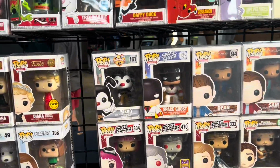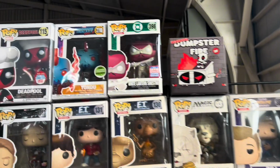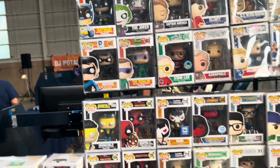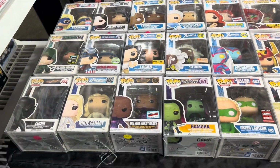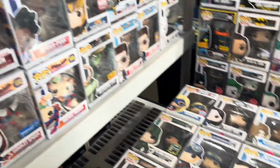A couple of TV and movie section, it looks like. A couple ad icons up top. Cheech and Chong. The Yondu from Emerald City Comic-Con, as well as the Chef Deadpool from 2016 New York Comic-Con. An Invincible Pop, Fugitive Toys Wonder Woman, a couple more superheroes over here. Just a nice selection. Look at that Captain America from ECCC as well.